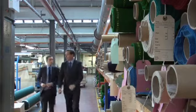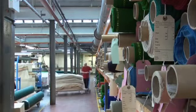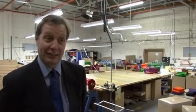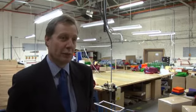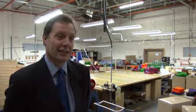We're very fortunate. We've clothed the British Empire as far back as 1815 when they had the Battle of Waterloo. So we've been associated with military textiles really right up to the current day, and so much so even we did the scarlet cloth that William wore when he married Kate in 2011.